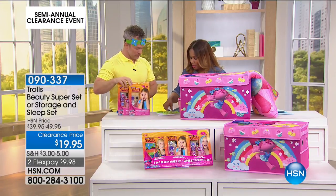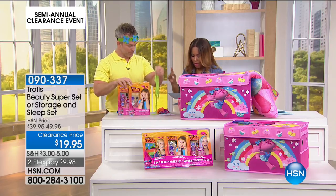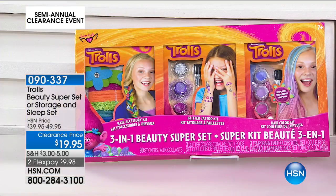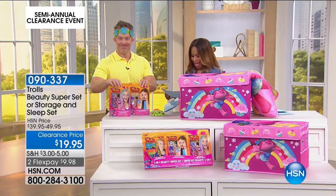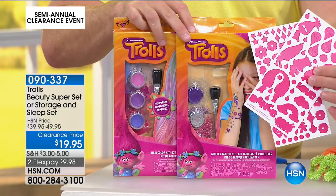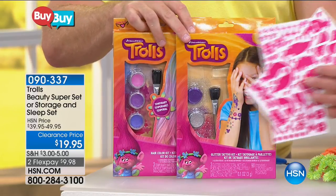It's gonna allow you to put your hair on. We've got yarn hair. You can put your hair on and you get this wonderful fashionable beauty set. There is temporary hair color. There are hair accessories, like what Bill is wearing. And there are glitter tattoos. And there are also up to 90 stickers as well. And it's $19.95. I am going to get this for my niece Marley all day long.